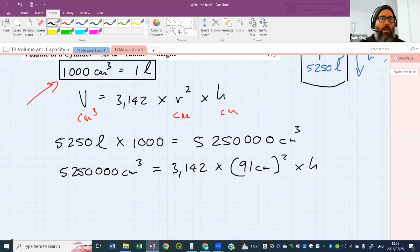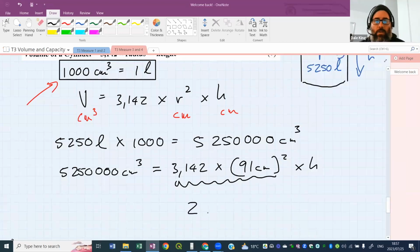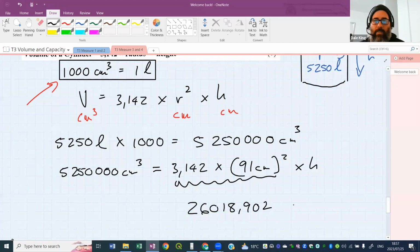Now I'm going to do the same thing and combine these numbers using the calculator. 3.142 times 91 squared. I'll leave the brackets off, doesn't make a difference. Horrible number: 26018.902. Is that right? All right, that's fine. Times H equals this massive volume.